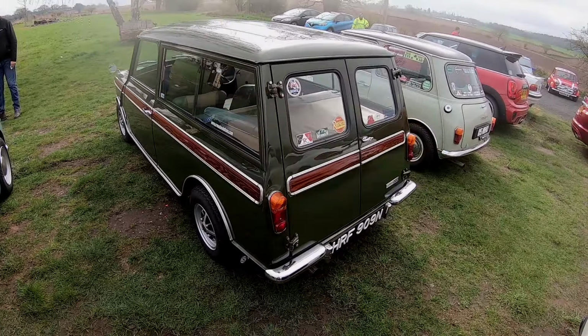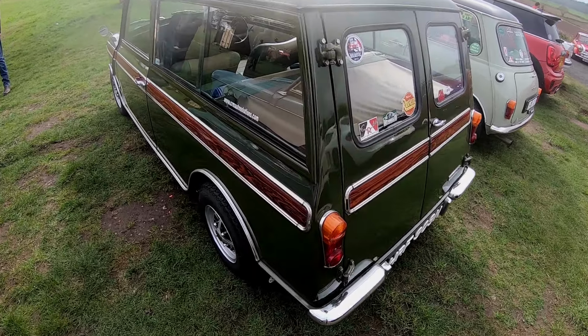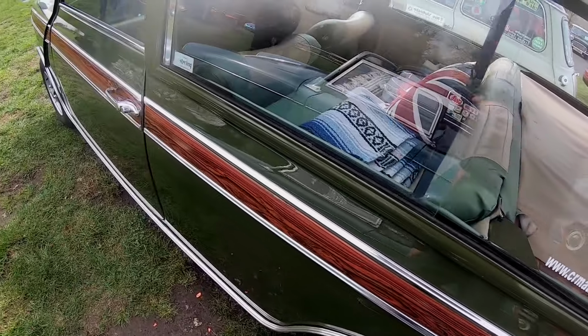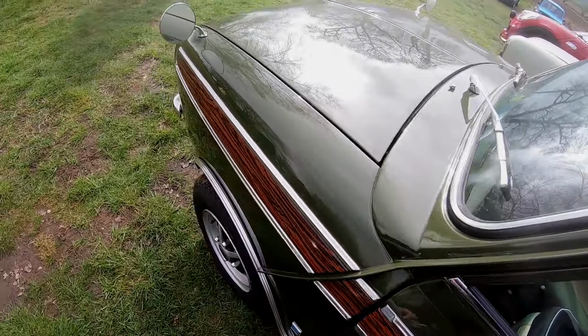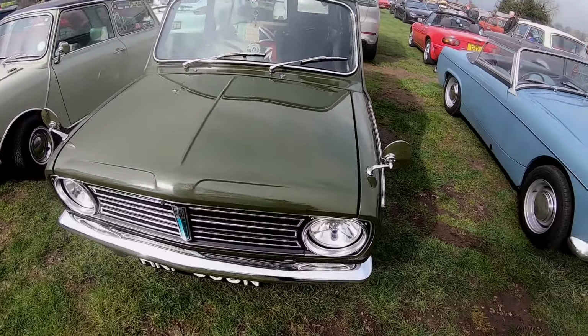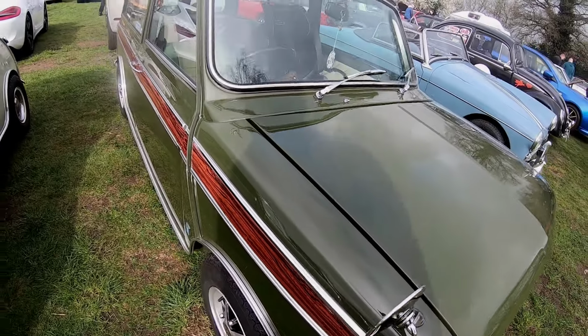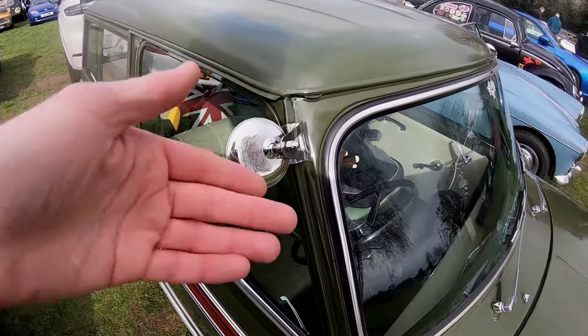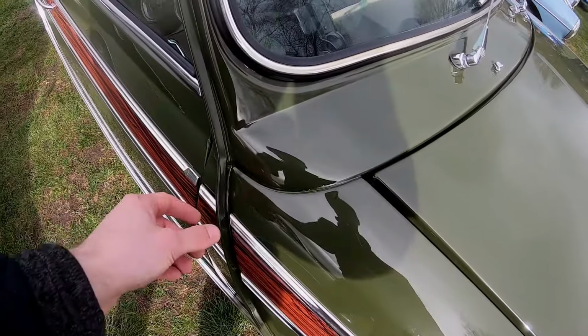What, another one? Another Mini Clubman estate. This one has got the wood inserts. Yes, with chrome sort of stainless steel strips running along it. What an interesting insert that is. Dainty little wing mirrors, and we've got the additional clip-on door mirrors. They just clip onto the actual frame.